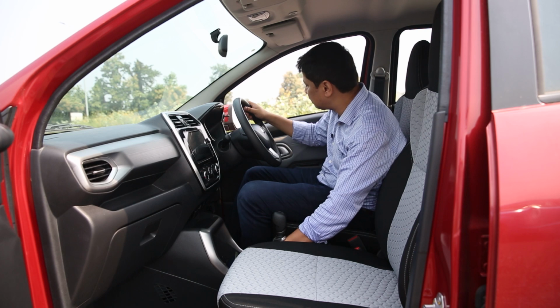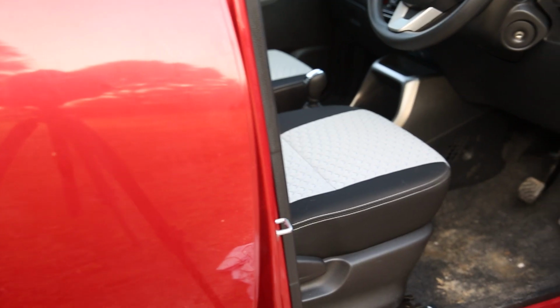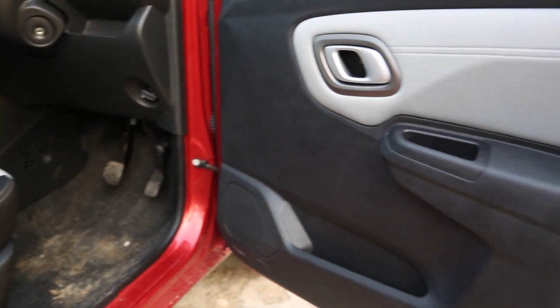And the power window buttons are here in the center. It should have been on the doors, that would have been better, but these are also okay, because as I said, you have to keep everything in consideration. This of course is a budget car.